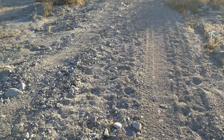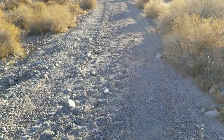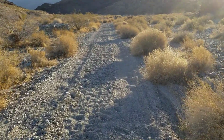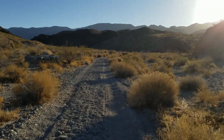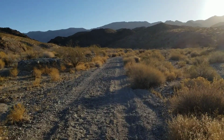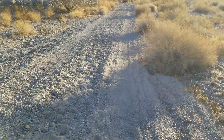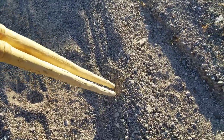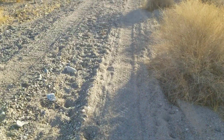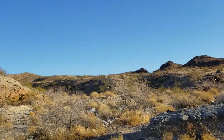And you can see, if you look closely, you can see evidence that a number of people have walked this section, which should tell you something also. Now you can definitely do this in a four-wheel drive vehicle, but you're not going to make any land speed records just because of the depth of the sand here. Anyway, beautiful, beautiful area around here.